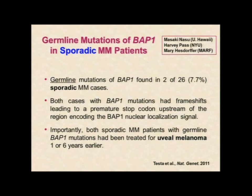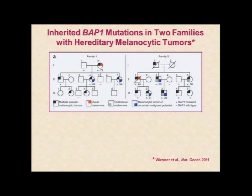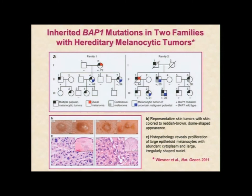At the same time that our paper was published, Dr. Weissner and DeSpiker reported in the same journal, unbeknownst to us, they didn't know about our work either, 2 families that had BAP1 mutations. But unlike ours, they found all of these melanocytic lesions throughout their bodies. They look like this. Probably some of you think you have one like that on your arm. I thought I did, but I'm a hypochondriac.